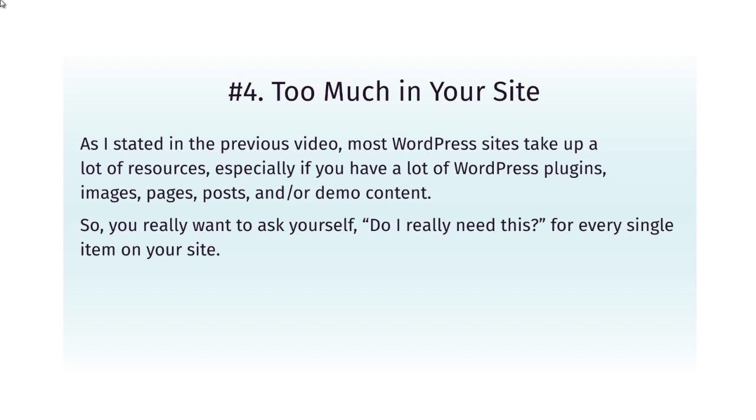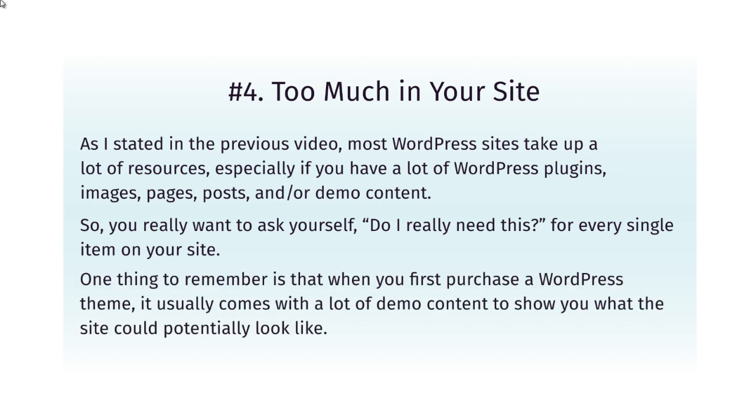So you really want to ask yourself, do I really need this? In fact, a lot of times it's super easy to go through your WordPress site and install a bunch of plugins because it makes your site user experience really amazing. And that's great, but you really need to ask yourself, do I really need this for every single item on your site? If you haven't thought about this, maybe you need to go back to your WordPress site and go through every single item and ask yourself this. And for the ones that you don't need, delete them, deactivate them.